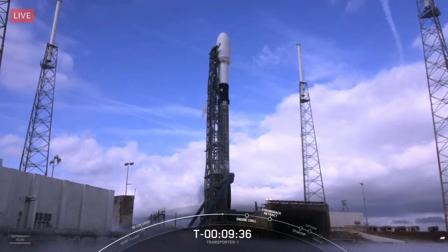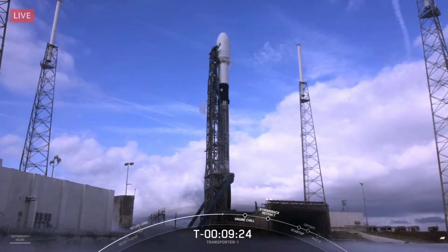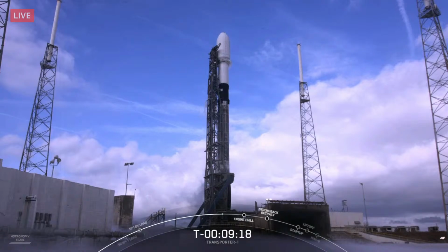And finally, the large truss structure next to Falcon 9 is called the Transporter Erector. We also refer to it as the TE. Its job is to roll Falcon 9 out to the launch pad, raise it to a vertical launch position, and also route power, fluids, and communication to the rocket and satellite. It will retract away from the rocket slightly around the T-minus 4.5 minute mark, providing clearance for Falcon 9 to lift off.